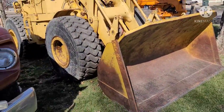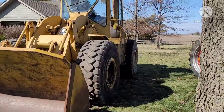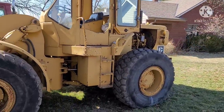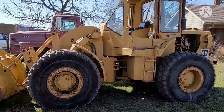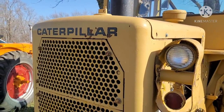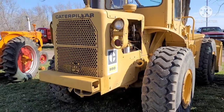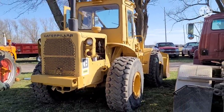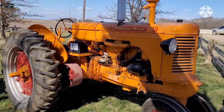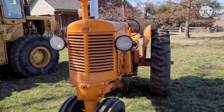Next to it, we got the big Cat 950 wheel loader. Good old machine. Minneapolis Moline U. Out of all the old tractors, Minneapolis Moline has kind of a personality, if you can say that about a tractor.